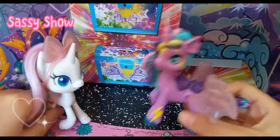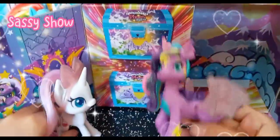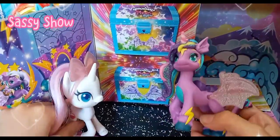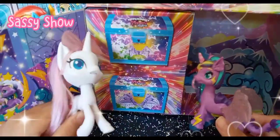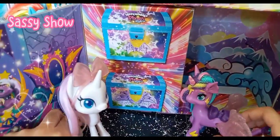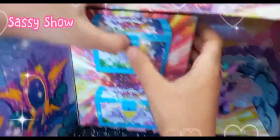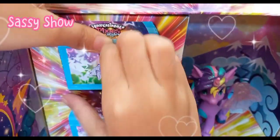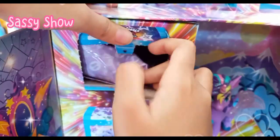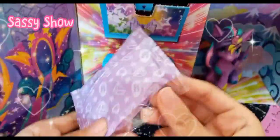Also here, there are two secret treasure boxes that have some surprises inside. So we have to pop it and we'll see what it is. Ooh, super adventure. Okay, now let's open it. Whoa, there's a surprise in here. Let's see what's inside.